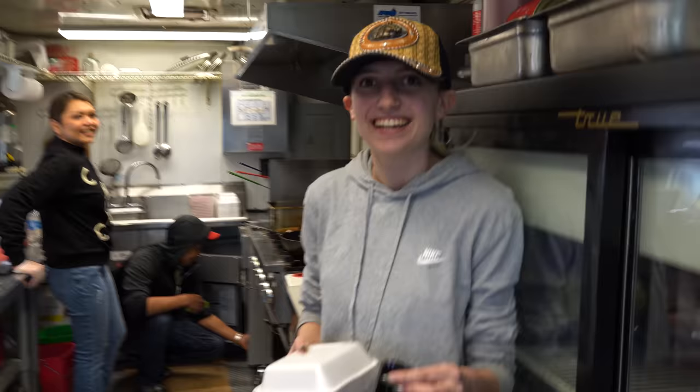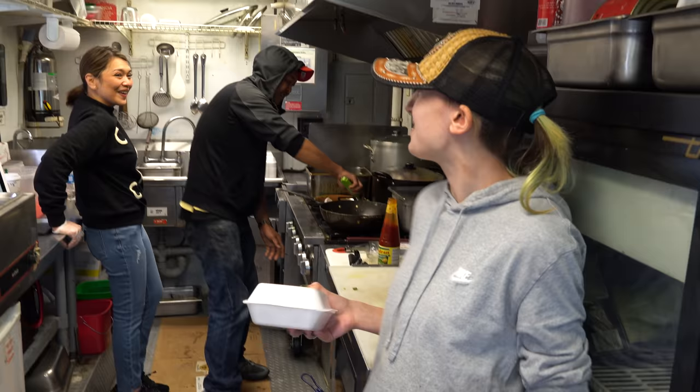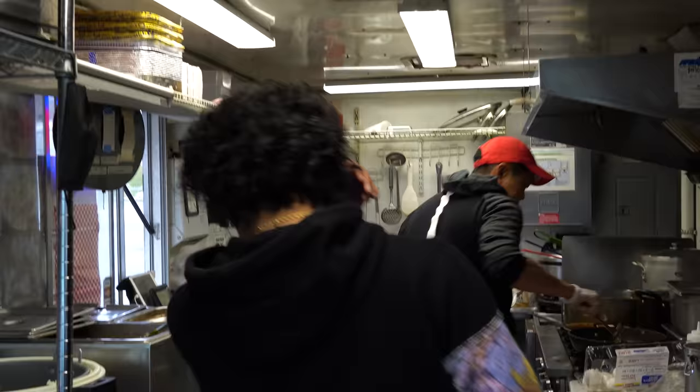Kain na tayo! So we have pork chop here. Yes. Hey, two lumpias together. Yes. Hey, AJ. Two side orders of lumpia. There we are. Sorry about the wait.